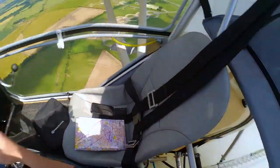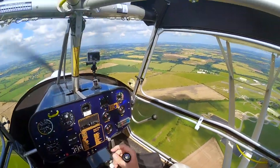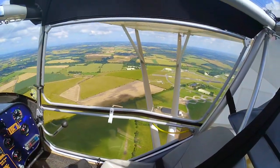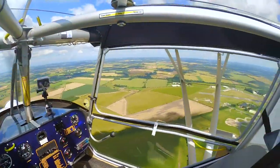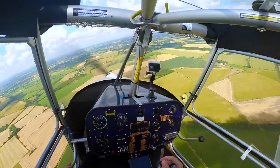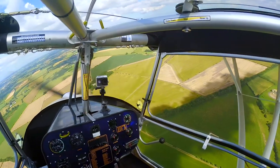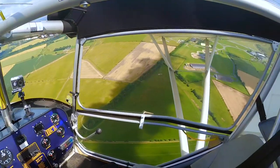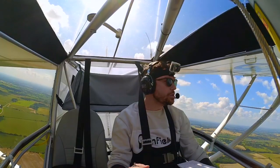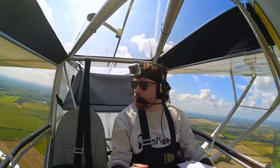Security's good. Fuel is good, 30 litres. Undercarriage should be fixed and locked. Temperatures and gauges are fine as well. And we're doing what we did last night, which is nice. So a really good check final, because I'm quite short here, but that's fine.